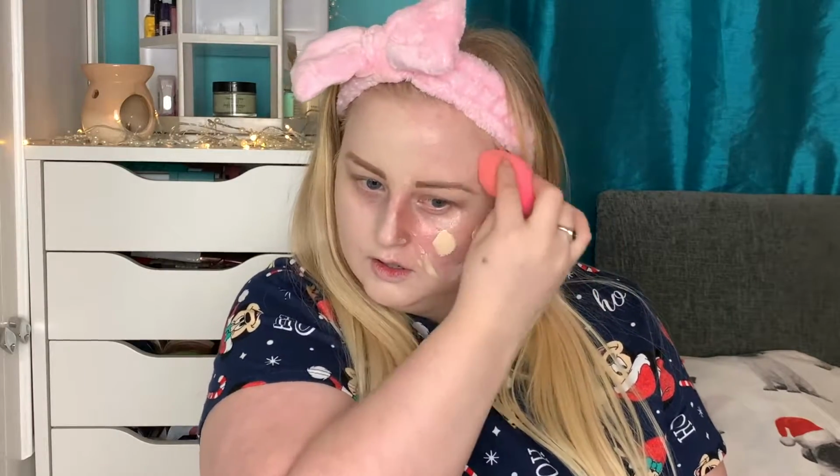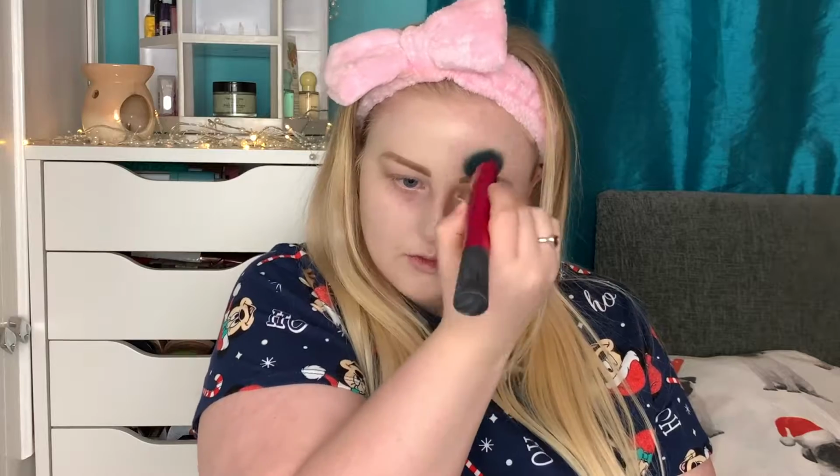Just going to blend the other side in with my beauty blender just to see which kind of finish I like. I think I'm going to prefer the brush. I'm going to go back with the brush just because the brush gives so much more coverage. So after like 1.5 pumps, I'd definitely say it's a medium coverage.